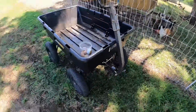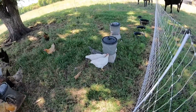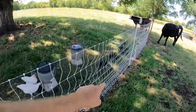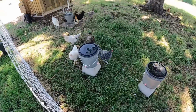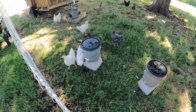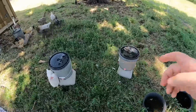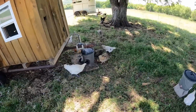So I came to get my gorilla cart, and I can see that the chickens are already drinking out of their water. So I don't think it's going to be any issue transitioning from our regular water out here, which these little water pails work, to our egg maker acre waters. And chickens are naturally curious, so they're already wanting to check out whatever's different in their pen. You put something different in there and they're gonna go for it.